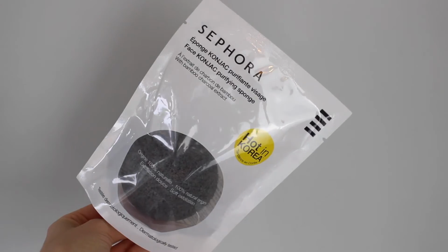If you're like me and really interested in beauty and what's new and where the trends are coming from, then you might be aware that a lot of the newest and latest beauty trends are coming from Korea. The BB creams and the cushion foundations, all of those products are Korean trends that have found their way over to Europe. In Sephora they actually had a Hot in Korea stand, and one of the products that I picked up from that stand was this, the Konjac Purifying Face Sponge, which has bamboo charcoal extract, which is why it's this grey colour.